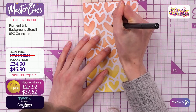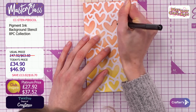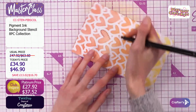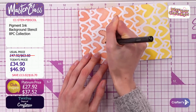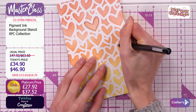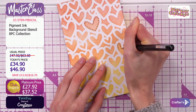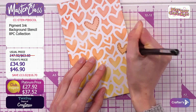So these are great for adding in any of your faux stitching. All I'm doing is taking my black art liner and picking out a few of these hearts. Can you see I'm always turning my piece of cardstock, I'm not trying to turn my wrist in a way that's unnatural. I'm just picking out several of these hearts and adding that faux stitching detail. It really brings this design to life even more.